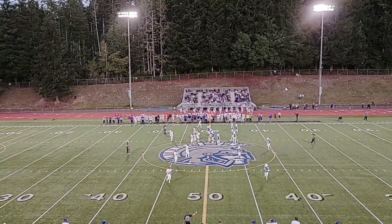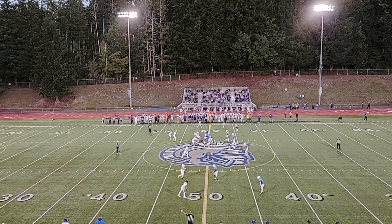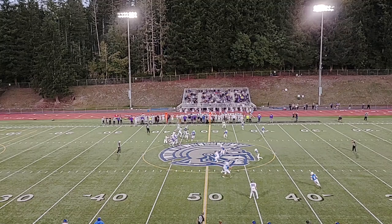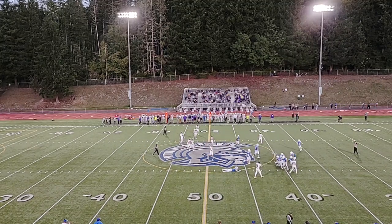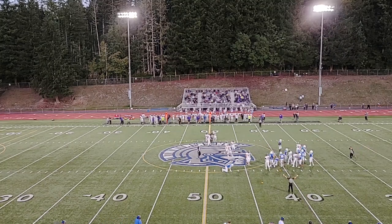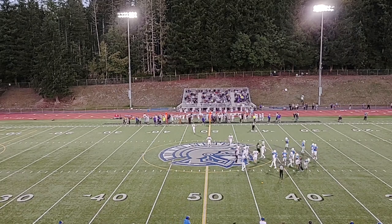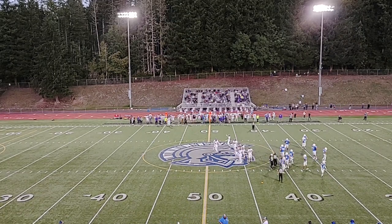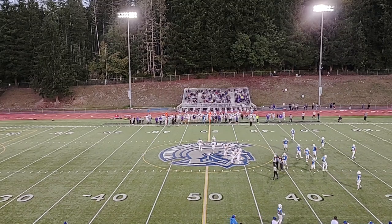Again, split to the near side. Here's Walker. Dungy in the backfield, one step drop and fires out. Pass caught by Leland Anderson. Stays on his feet, breaks tackles in front, eludes a tackler at the 47 and springboards himself to the 40-yard line. Caught at the 41-yard line. But we do have a flag on the field at the 44. You'll have to wait and see what that is.